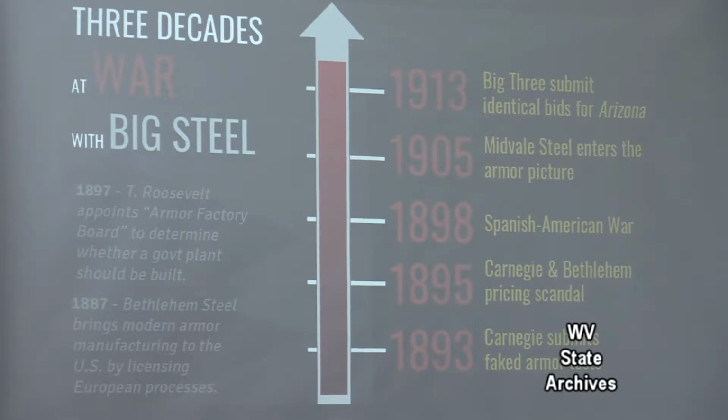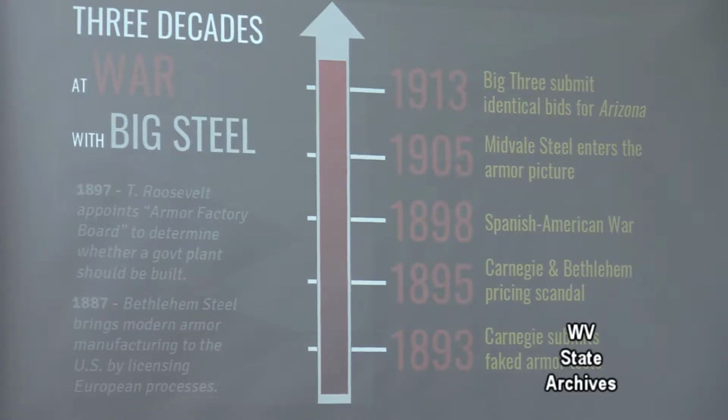Big Steel claims that it had put itself out on a limb by investing in this whole armor thing in the first place because it's sporadic and it's expensive, and so it argued that it had to sell armor at bargain bin prices to foreign governments in order to stay in business for the U.S. government. Whether you believe that argument, whether that holds much water, the truth is that there's an all-time low in relations between Big Steel and the U.S. government.